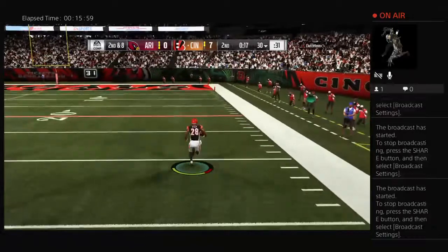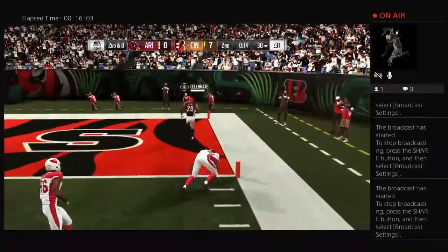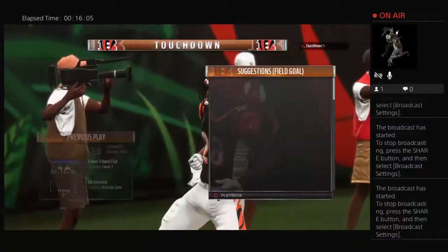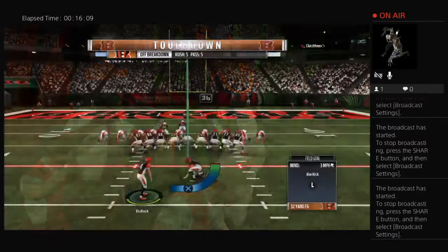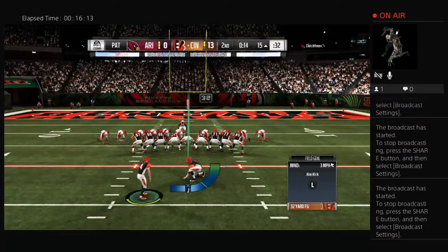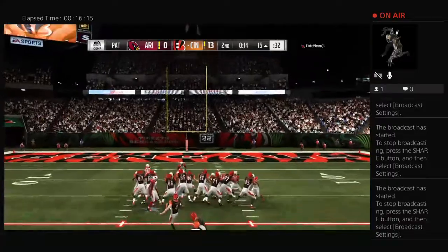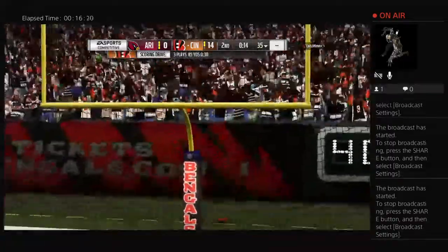He's got the lane, and there he goes. And all the way in for a Cincinnati score. A great effort there as the first half is winding down, and the Bengals add on to their lead. And with that carry, he's already over 100 yards here in the first half.